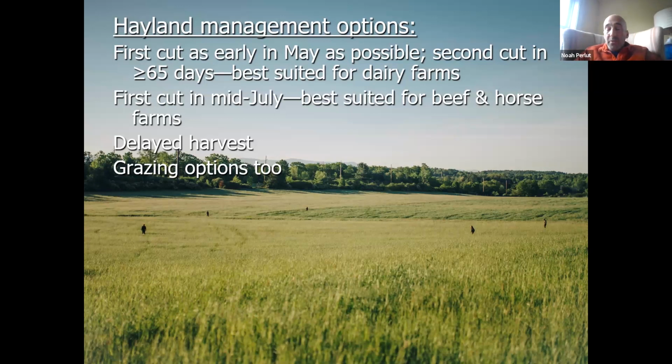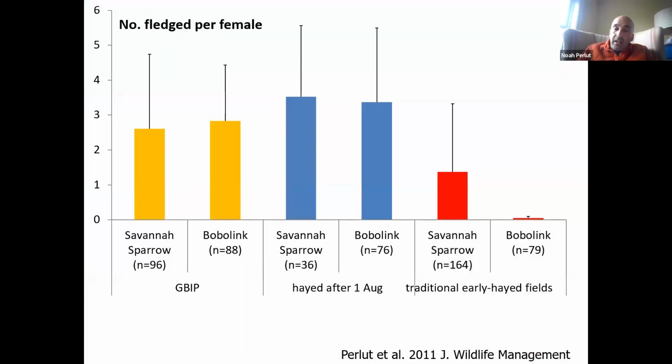And then after the fields are mowed, we ask farmers to delay the second harvest for 65 days. Typically, the fields would be reharvested between 35 and 40 days. And so we're asking for farmers to basically delay that second harvest for 20 or 25 days. And we've gone out and we've monitored this model. And this is the data.